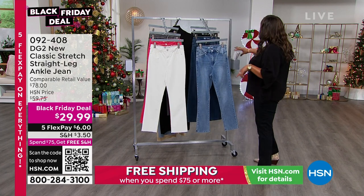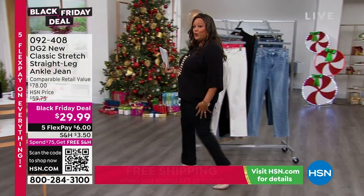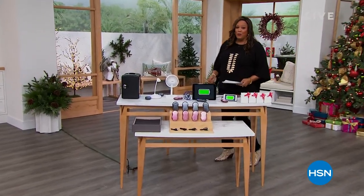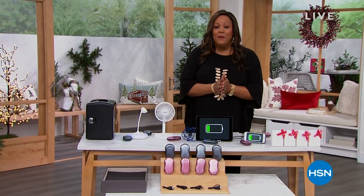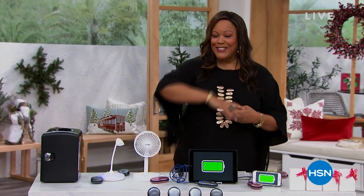So we're going to go to today's special. Let's go on over here. These are the most comfortable jeans, very cotton rich, lots of stretch. I want you to be comfortable, and that also includes staying warm. So we have a 4-pack of hand warmers, but not just a hand warmer, it's also a flashlight, it's also a charger. Let's take a look.